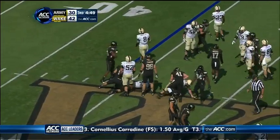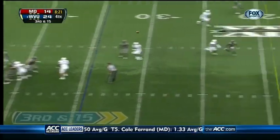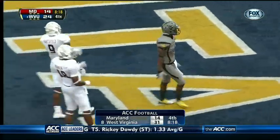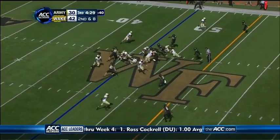Let's take you to our studios and Dave Baker. Thanks a bunch, Steve. Maryland came back to tie up number 8 West Virginia at 14 all, but Tavon Austin with his 3rd TD catch of the day. He's got 11 catches, 175 yards, and 3 scores. Wow. West Virginia with all kinds of firepower there.